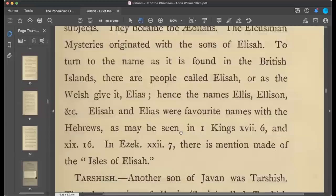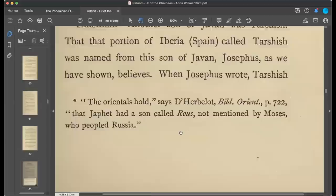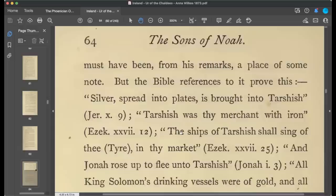It says Tarshish, another son of Javan, was Tarshish, that the portion of Iberia, Spain called Tarshish was named from his son of Javan, Josephus. As we have shown, when Josephus wrote, Tarshish must have been, from his remarks, a place of some note, but the Bible references to it prove this. Silver spread into plates is brought from Tarshish. Tarshish was thy merchant with iron, Ezekiel. The ships of Tarshish shall sing of thee, Tyre, in thy market, Ezekiel 27:25. And Jonah rose up to flee unto Tarshish.